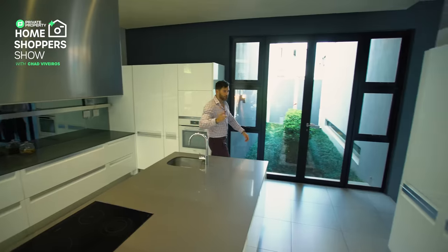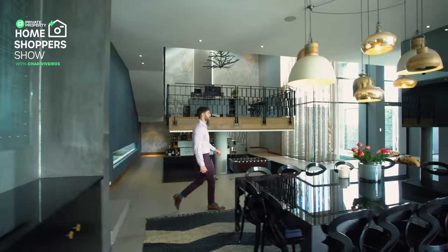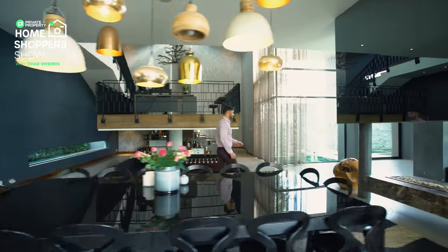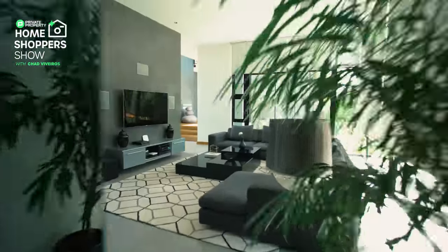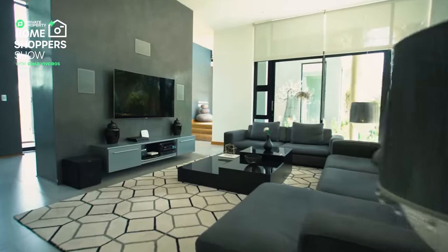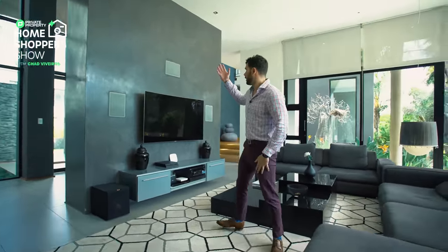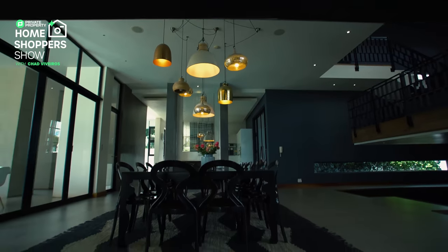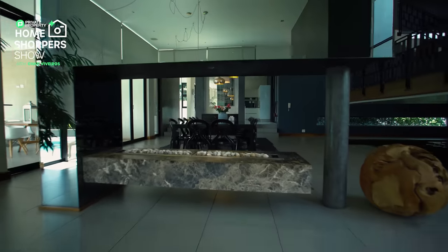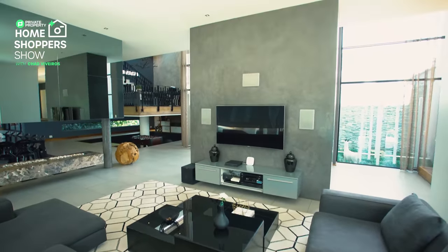So let's do this now. Let's run all the way across. And now coming around the corner to the other half of that gas fireplace, you're greeted by two incredible feature walls. One is this dark one on my right-hand side, the other being the mirror-framed one that houses that gas fireplace. The one on my right-hand side has built-in speakers, and those built-in speakers transition to the ceiling as well.